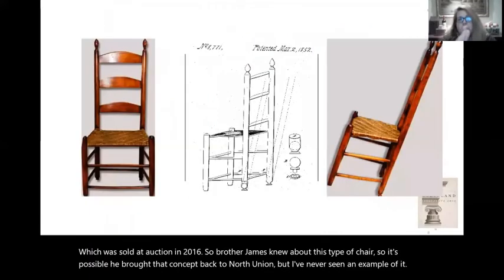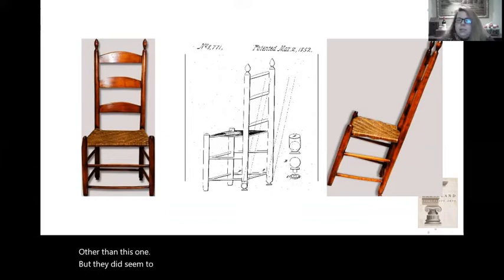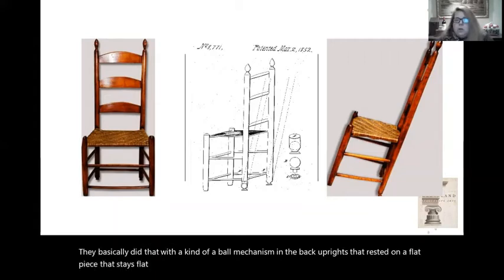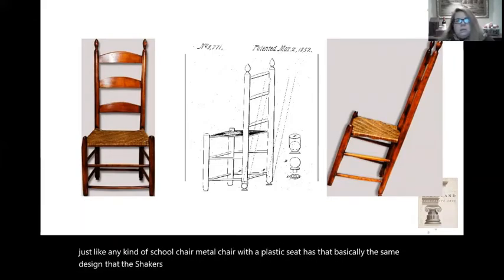other than this one. But they did seem to utilize the innovation in the form of the patent for a tilter chair, which was patented March 2nd, 1852. They basically did that with a kind of a ball mechanism in the back uprights that rested on a flat piece that stays flat against the floor. So the back can tilt upon the surface of the globe. So it's just like any kind of school chair, metal chair with a plastic seat, that has basically the same design that the Shakers invented in the middle of the 19th century.